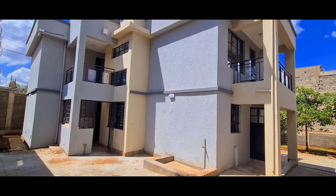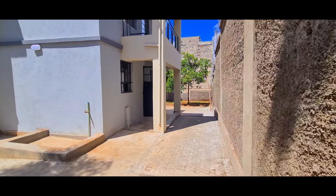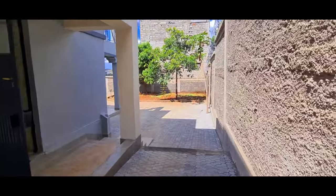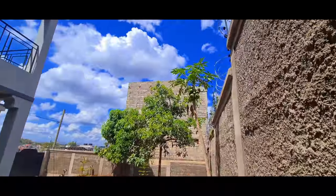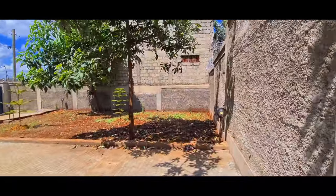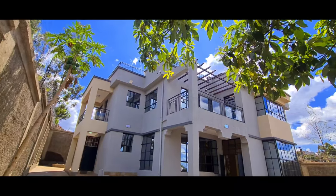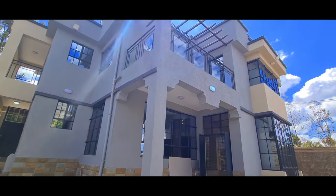Yeah, I'm taking a few snaps. Wow. The laundry area, the laundry entry. You can park 10 cars around here. Yeah. So let's get in the house. Wow. Look at that.